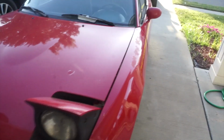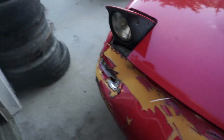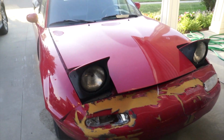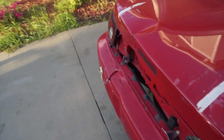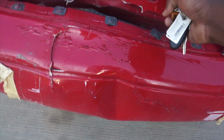So, this was owned by an old woman, reportedly. And she was in an accident where she was rear-ended and then hit somebody in the front, hence the bumper damage. Oh, Jesus. This fender got kinked out here, pushed in here, and the trunk lid has a little divot. The finish panel area got pushed in, but I'm gonna be able to pull that out shortly. Well, I'm not gonna do that today. I'll probably do that another day.